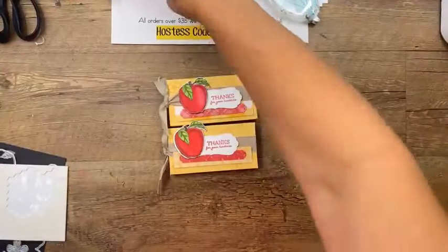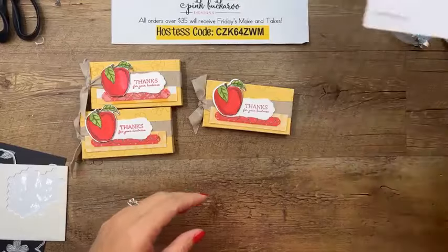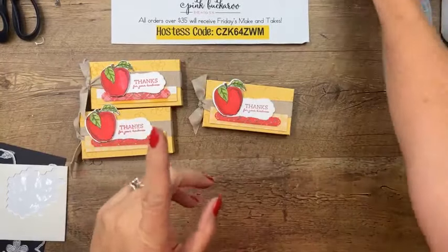Okay, there we go, you guys. The 3D project was probably the easiest one we did today. Now, let me show you. I have a couple of bonus things.